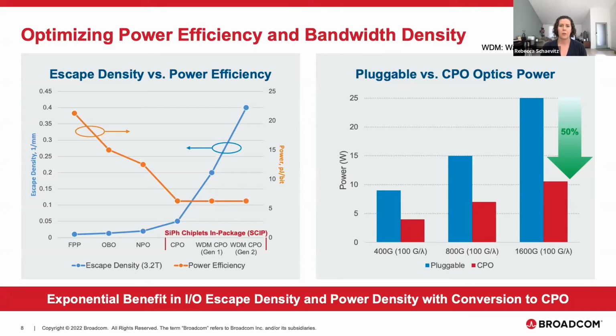On the other side, you can also look at the amount of power, right? The other advantage here, as I mentioned, is you're removing all of these electrical interconnections and losses due to long trace lengths and going through connectors. By eliminating that, you can get something like a 4x improvement in the amount of power in the package.